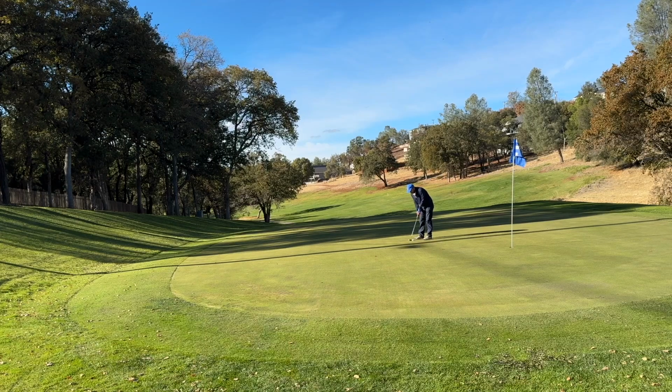And I hit this putt, and I just missed it.